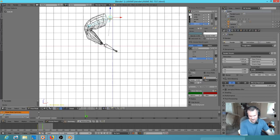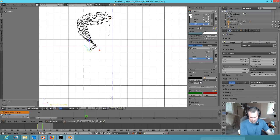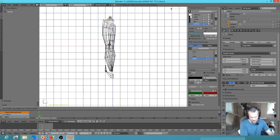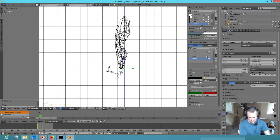We really need to have a constraint to lock the top of this. But that's okay. It's still useful for demonstration purposes. Let's go ahead and drag this back down. Sorry. Wrong key.